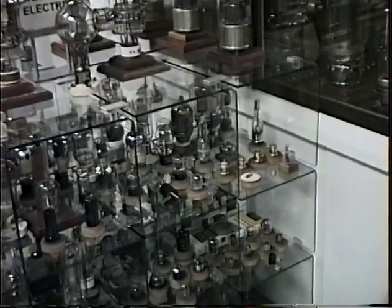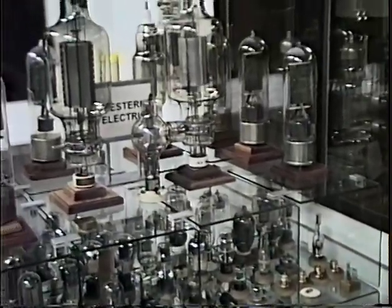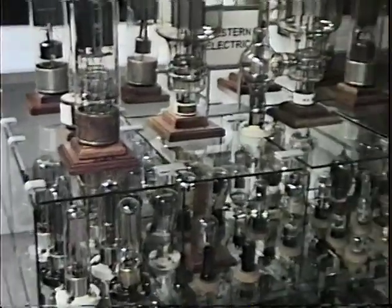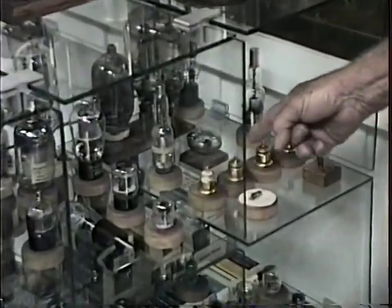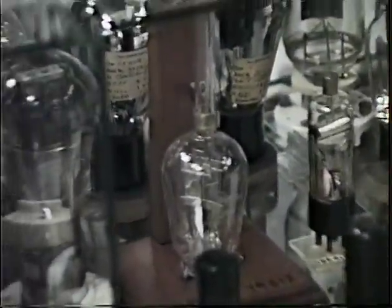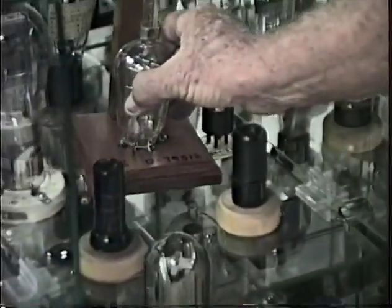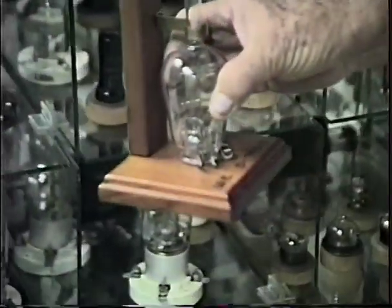On the side of this Western Electric display, we have a few more of their tubes that are probably not seen by a lot of the people unless they're serious tube collectors. A little bit of everything: small, large tubes, special purpose receiving tubes here. Some in the back center there, there's some fairly high-powered transmitting tubes. Some tubes here, for what reason I don't know, they left the evacuation tip on the tube here, and it's an unbased tube.